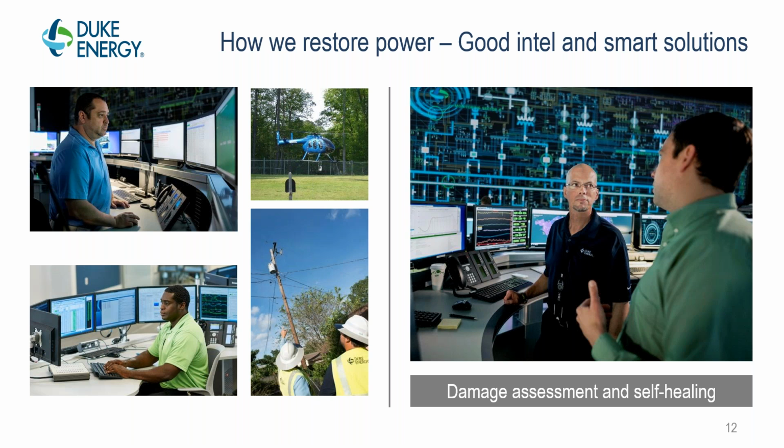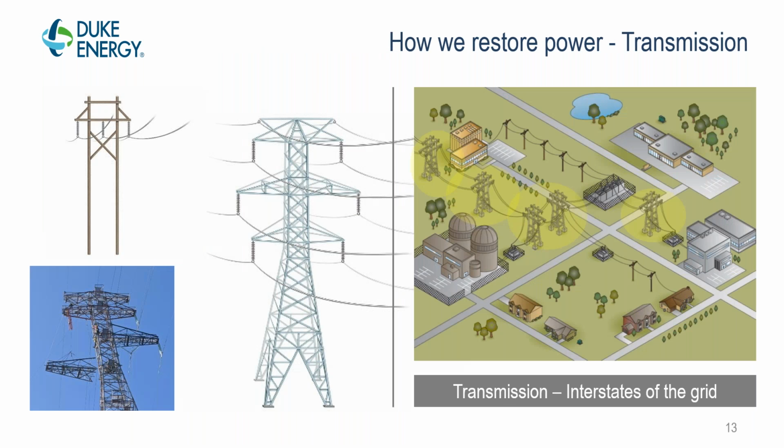How long is it going to take to restore the power from this event? Is it a 2-day event, a 4-day event, a week-long event to get all of the power on? We have to take all of those different inputs and build that into our response plan and the decisions that we make for setting restoration times. And so if we look at the system here on this slide, we start with our transmission lines.